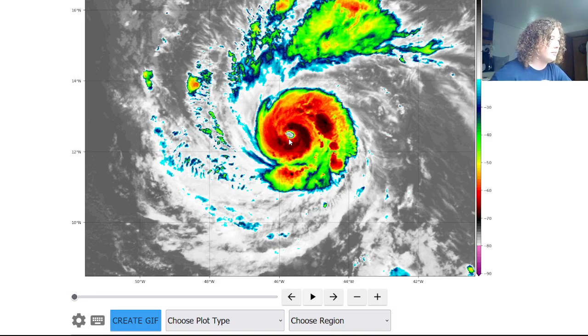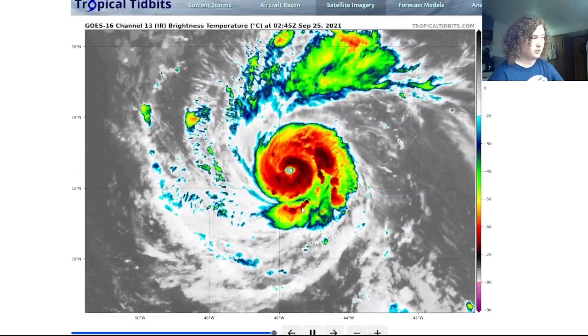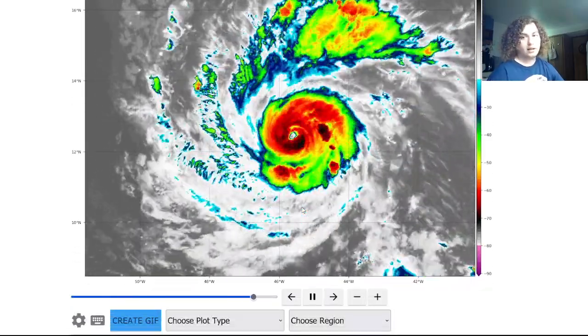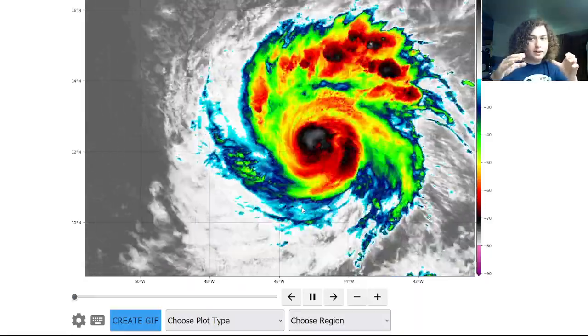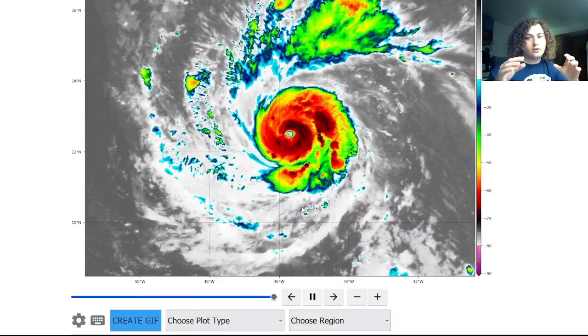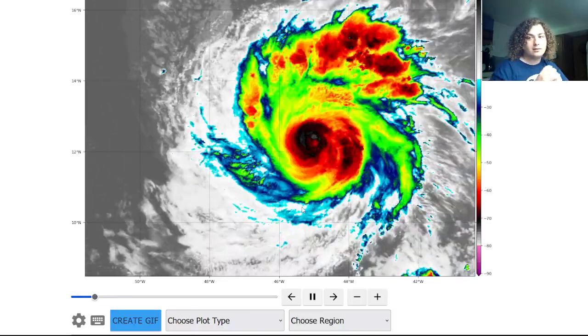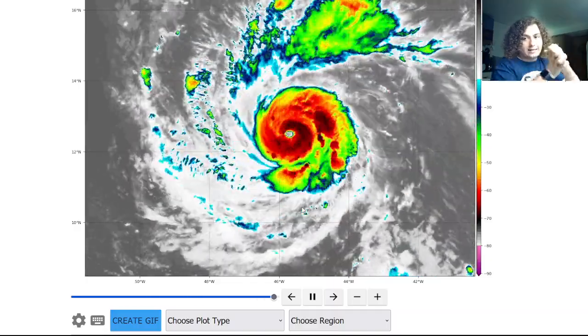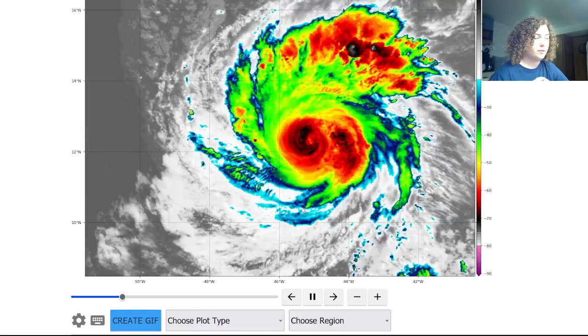The eye appears to be about 10 nautical miles. So all I can say to that is that that's unsustainable. Either A, the wind is going to have to expand outward some to accommodate about a 10 nautical mile eye, or B, the eye is going to have to really contract and then continue its intensification. Right now, it's more of a wait and see.